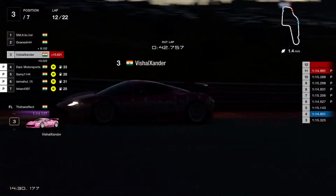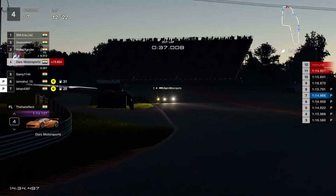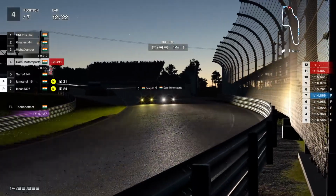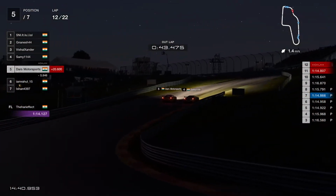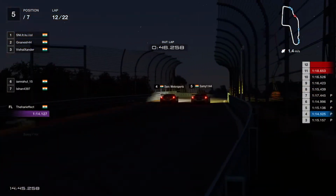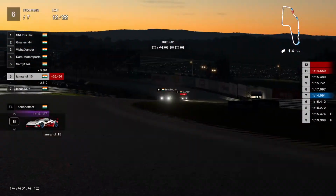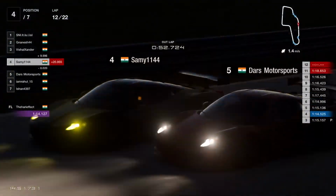So is Ganesh going to defend this one when Vishal catches up? And he should, because now they're fighting for position, not for strategy. As Sammy and Dars come out together, okay, Dars doesn't get a penalty. Ishan gets a 3 second penalty. So that really doesn't look very nice for him. Yeah, this is not what Sammy and Dars would want.